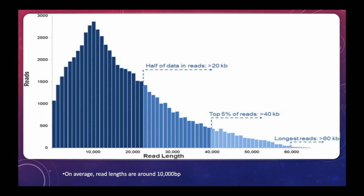The graph shows the limitations of PacBio-SMRT sequencing. The longest read PacBio is able to read is 60 kilobases. The most common read lengths, however, are 10 kilobases.